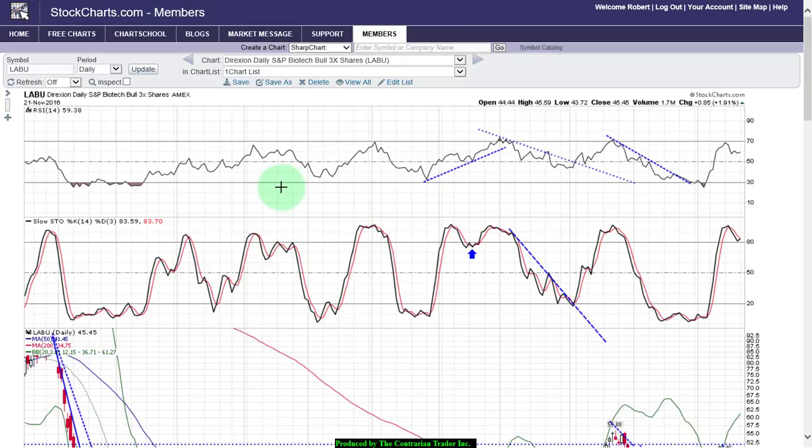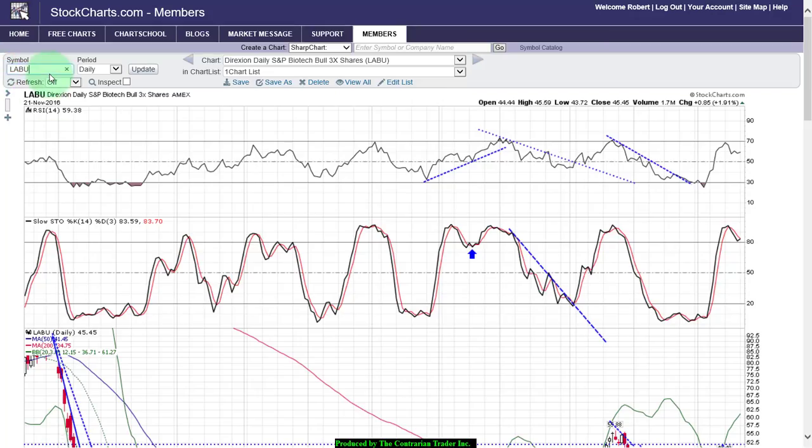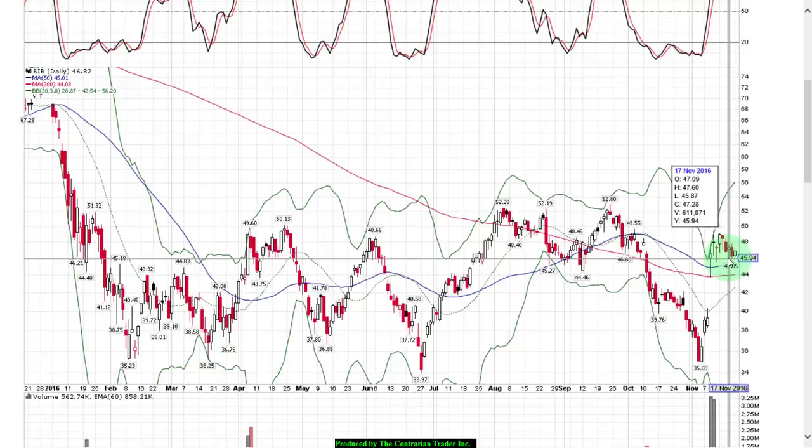The LABU puts you 3 times long of the biotech sector. If you're risk averse, this is not for you. You want to look towards another biotech fund like the BIB, which has less volatility but a very similar setup.